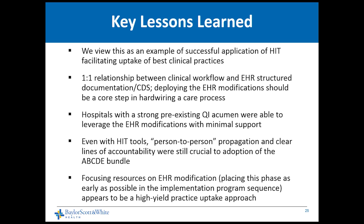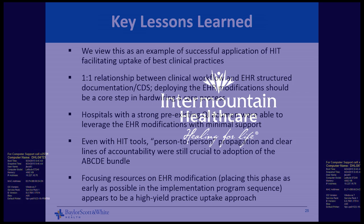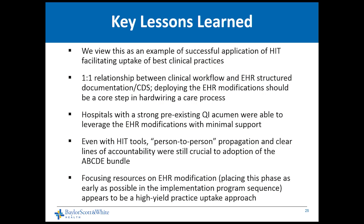And so I think this emphasizes that in our current state, there's really a one-to-one relationship between EHR documentation, decision support, and clinical workflow. So your first step in this process, if you're going to pursue this, is to get with your IT teams and understand the feasibility of changing the documentation and the decision support to be able to engage this.